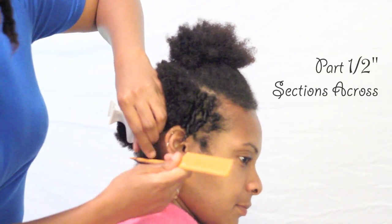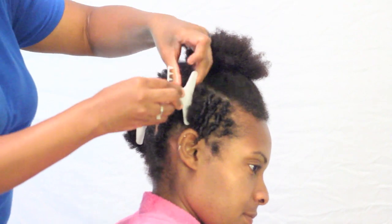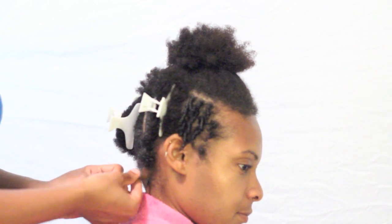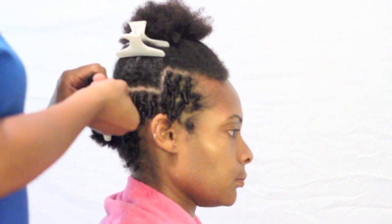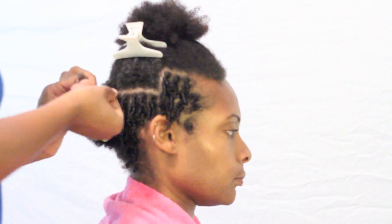I've done this style on Melinda several times before, and with each time, she gets a lot of compliments from random strangers who come up to her and ask her about her hair. So I figure why not go ahead and share with you guys how we created this look. Plus, Melinda has volunteered as a willing participant to let me play with her hair so I can share a couple of looks with you guys for this mini series.